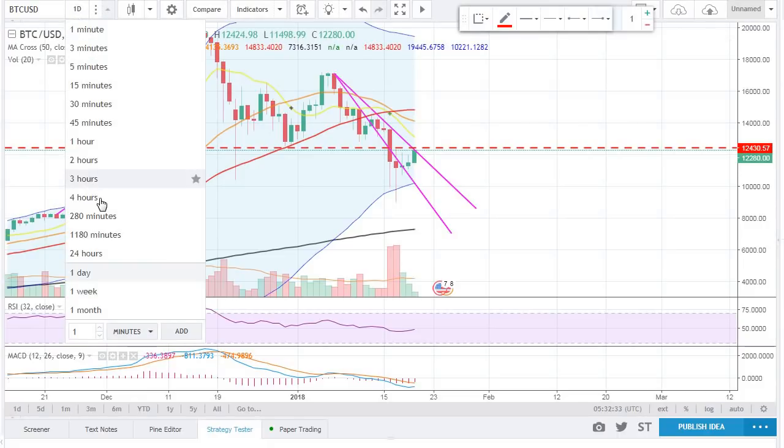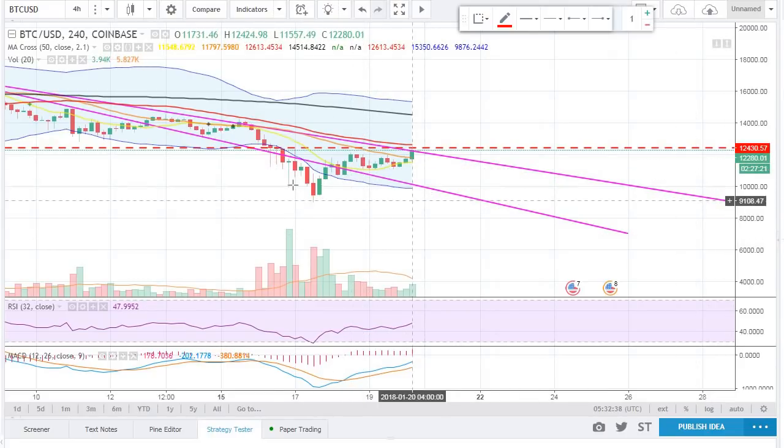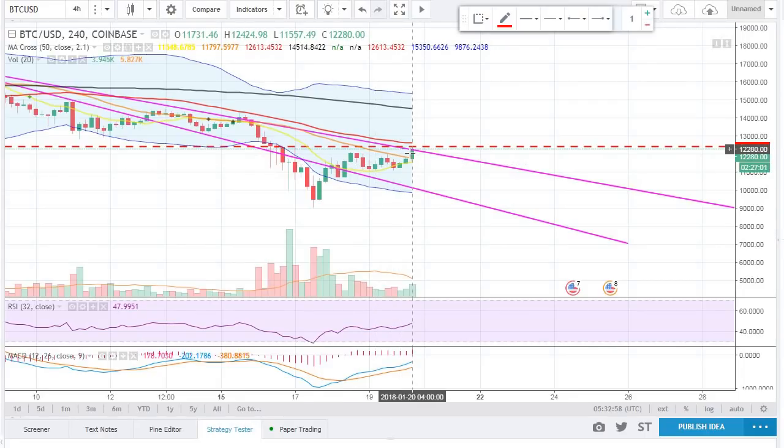So if I go to the smaller time frame, if you see this price action, this was a reversal signal that came in when we had this intermediate low. Since then, the market has been going up slowly, and now it's at the major resistance at the 12,400 mark. Okay, so watch this 12,400 mark in Bitcoin. This is a very crucial junction for Bitcoin because there is a lot of resistance.